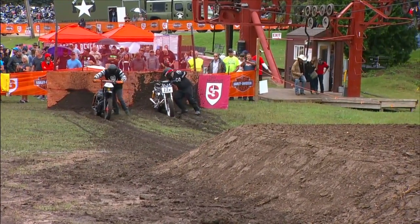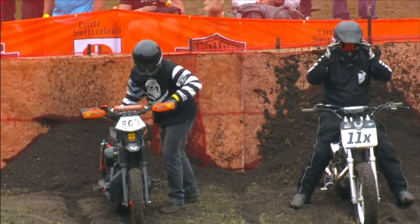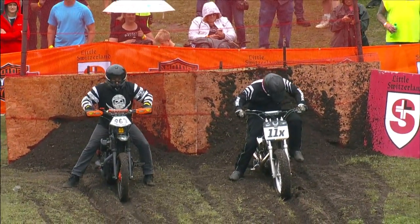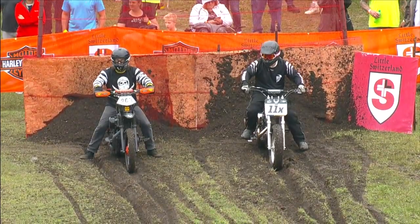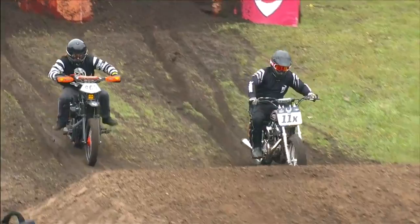And look, these two guys are both going in the rut. They're backing into it. I'm not sure if there is a better choice right now with all this rain. I think they're just doing what they feel is the most comfortable. The one nice thing about a rut is it is going to keep you in a straight line. Keeps your back tire going straight.